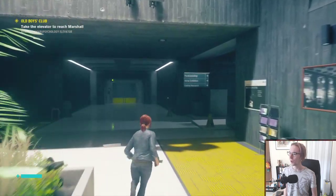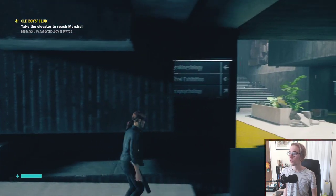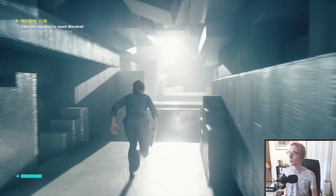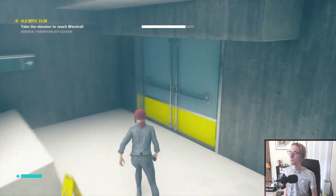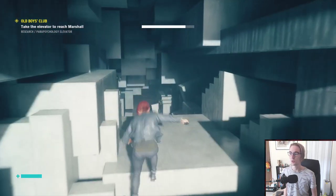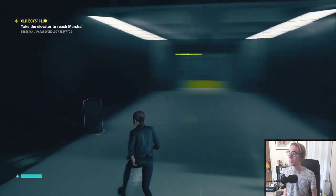I'm playing this on PS4 Pro. The PS4 Pro version has a little bit of jank to it, especially in terms of texture pop-in. Texture pop-in and like physics objects, where things attach to other objects and stuff like that. We've had doors stuck to thin air sort of thing.